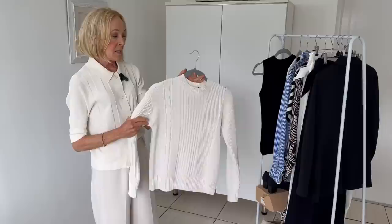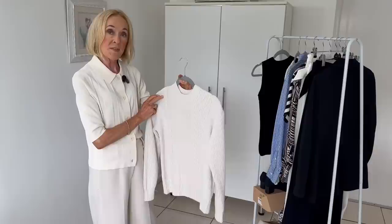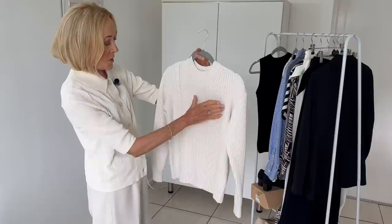I know I keep talking about sweaters. Spring, summer, you really do need to have some in your wardrobe because they're immensely versatile for when you need that added warmth. This is a really lovely sweater and it's done in this range of knits. So you have a nice cable here. It then goes into a central panel here, so drawing the eye down, but it adds interest to this sweater.